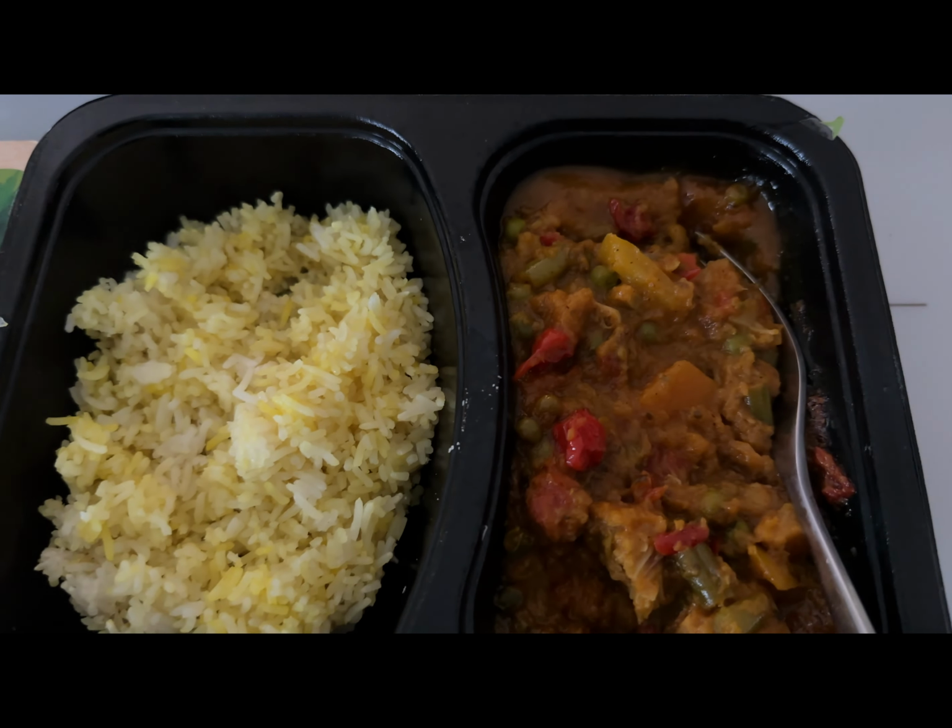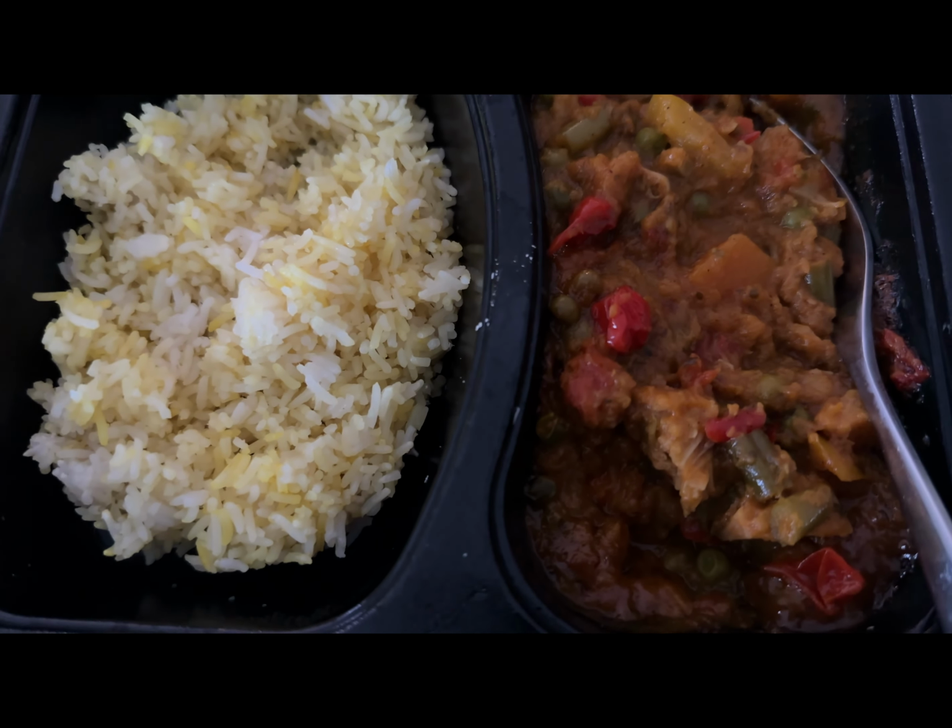This is what it looks like now that it's out of the microwave. I have to say that it smells really good. I'm gonna try it. It does need a little more salt. That's basically all it needs, just more salt. After adding some extra salt, I'm gonna give it a 7 out of 10 because it tastes really fresh. I mean, it's deep frozen and I guess they added only fresh ingredients to it. It could use a little pepper too, but that's personal.